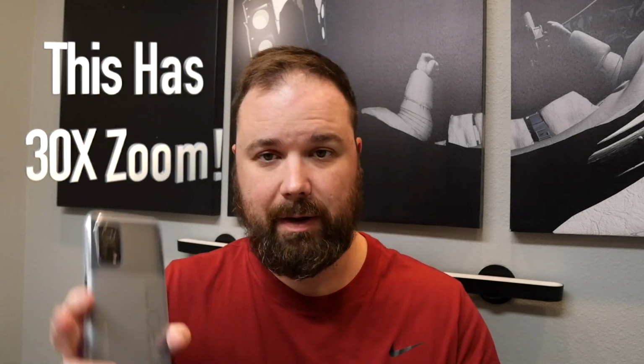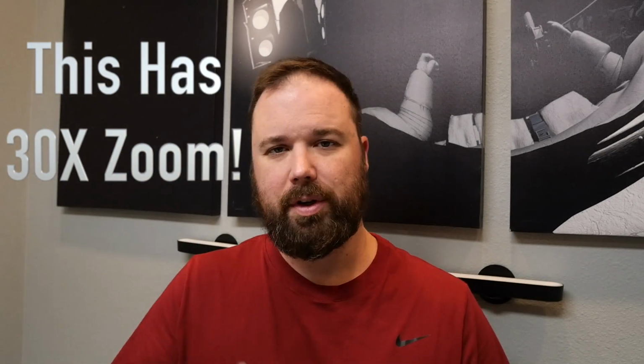It does have the 108 megapixel camera on here now. It doesn't have the 100 times space zoom, which that one had. But this one should be able to reach out and get you some pretty decent photos, especially with the zoom capability. 108 megapixel camera is just ridiculous. Lots and lots of pixels shoved in there.